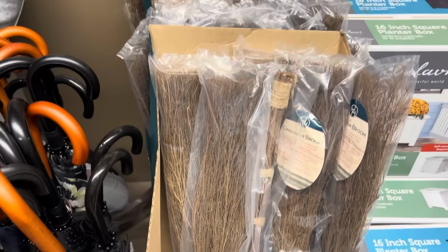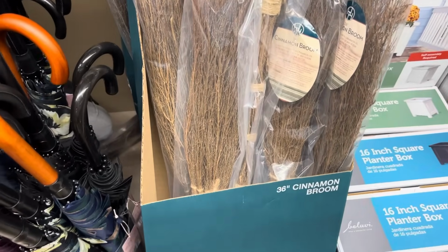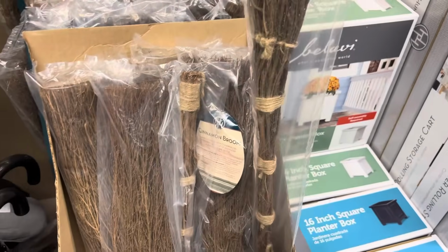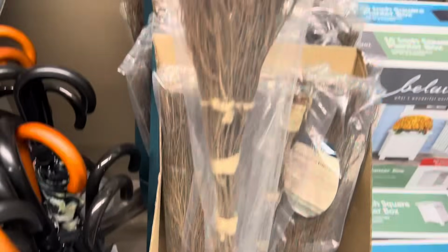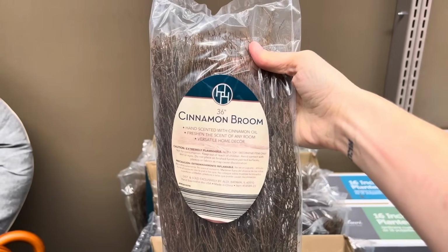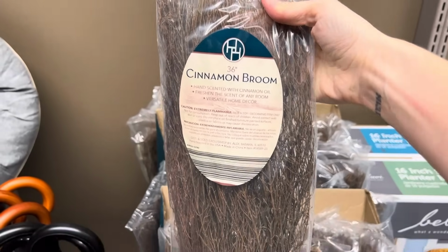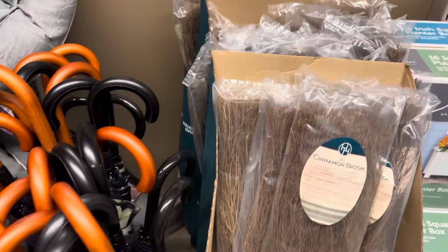Cinnamon broom. This thing smells so good and it's only $3.99. This is 36 inches, also known as 3 feet. Are you impressed with my mapping? I'm impressed with myself. Oh, this is so pretty. It is hand scented with cinnamon oil. Freshen the scent of any room. Versatile home decor. That is really cool. I never would have thought of that.